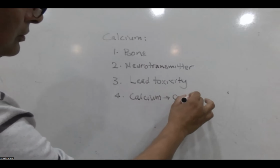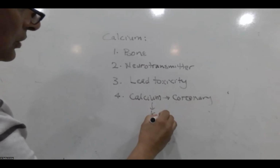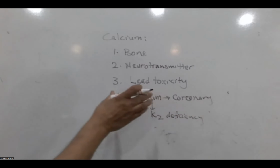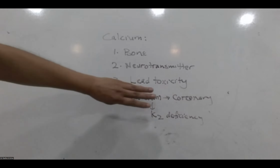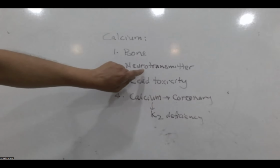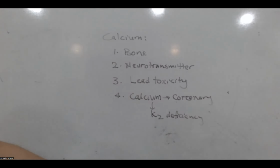But you need to have other indicators like K2 deficiency. So you cannot take calcium per se, but basically these three more indicators are important. So you can see some of them, neurotransmitters, they may be irritable, they may not be able to sleep well, and so many other factors. So please go back and read more about where calcium is involved. It's very simple, straightforward stuff. Okay, let me go back to sharing the slides.